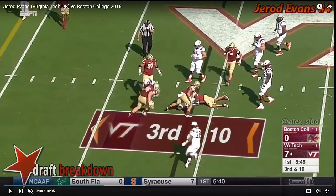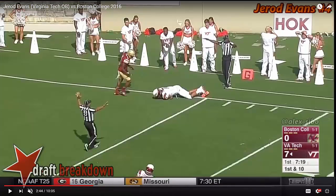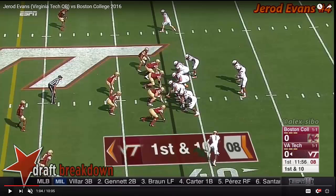Still a lot of positives to examine here, and a lot left for us to really look at with other plays before we could make a full conclusion about his reading the field. I also like what Evans has to offer when he can carry the ball.